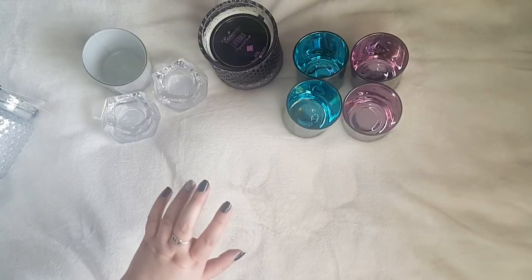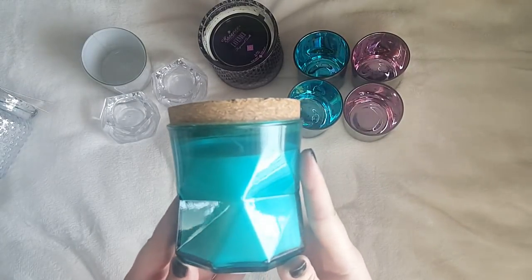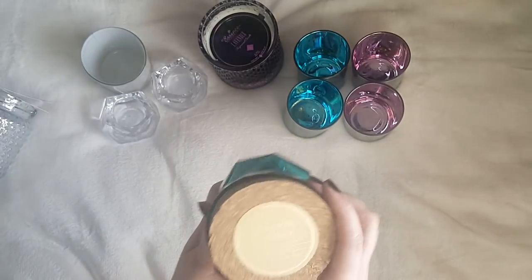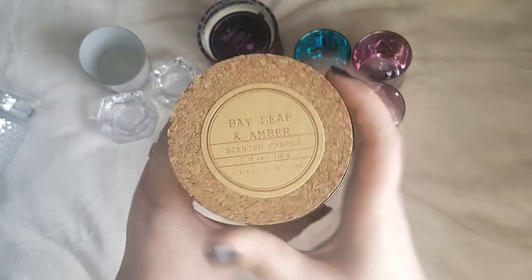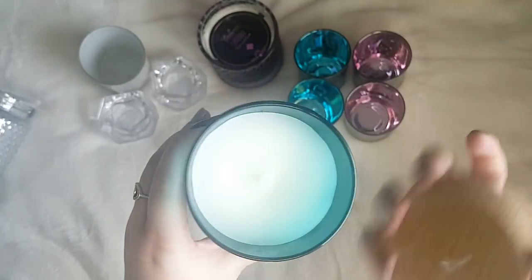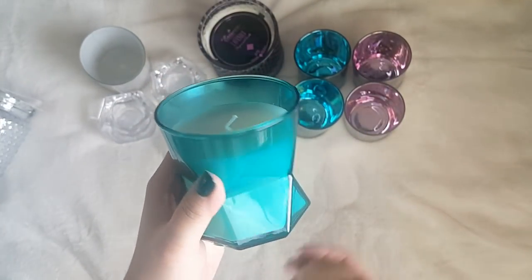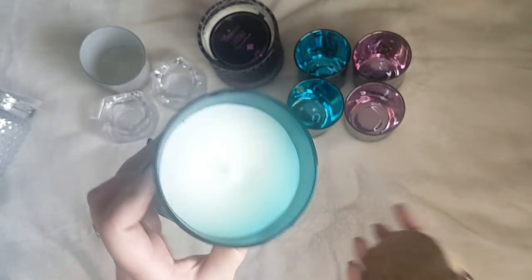And then from Primark, I got this candle here. So this one was £4. It is bay leaf and amber scented, so it's got a cork top, and it's got this really beautiful sort of teal glass, and I really like the geometric cuts and things, so I picked that up.